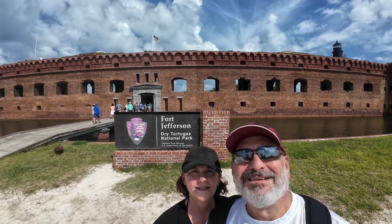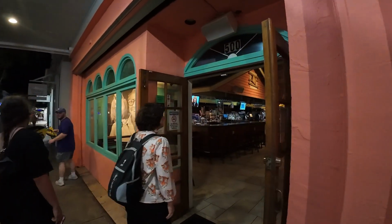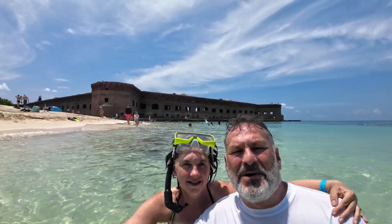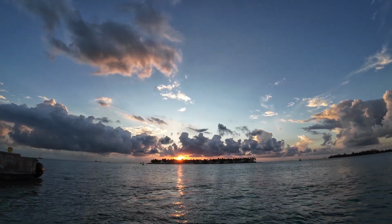Do you dedicate your time to exploring the rich history and culture? Perhaps you want to experience the vibrant nightlife, or get out on the water to enjoy snorkeling or diving. Whatever your desires, Key West has something for everyone.